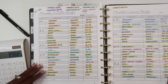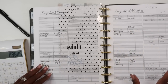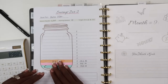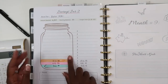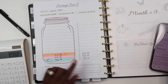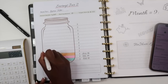So now we are all caught up with my expense tracker, with my budget for the week, and with my cash envelopes. And so I feel like we are good to go. I did update all of my trackers. I know this one is updated because that is the right amount. Let me check and make sure that this one is up to date. This one is actually not up to date. So I did add in another 1,000, so we are going to just add that in.